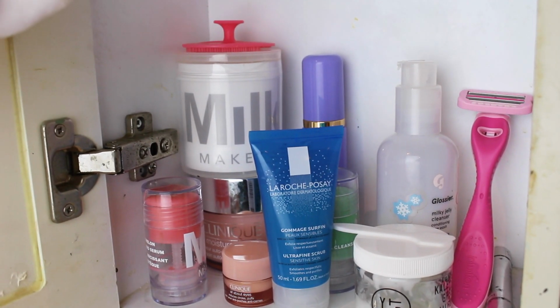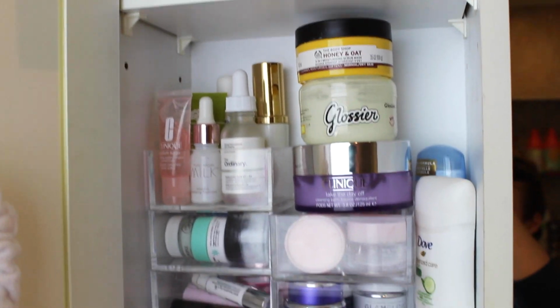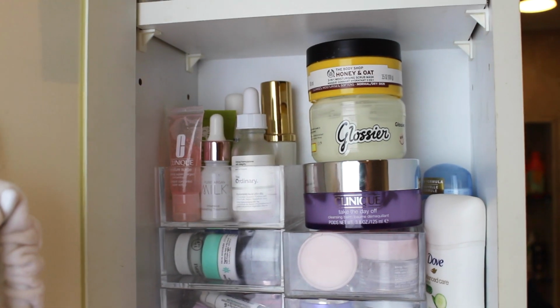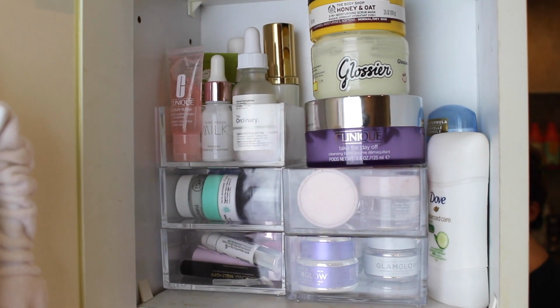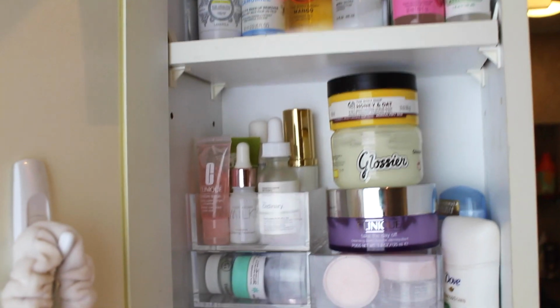So this is my everyday skincare that I didn't change except adding that exfoliator in there. This right here is what I decluttered, and I organized it with all of those acrylic containers and put my deodorant on the side and my Clinique balm up there, and everything just fits really perfectly, and I have 5 containers in there, which is pretty awesome. Utilizing the height of the cupboard is really essential when using up all that space.